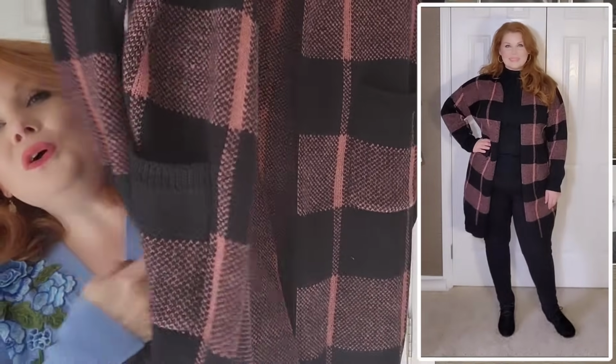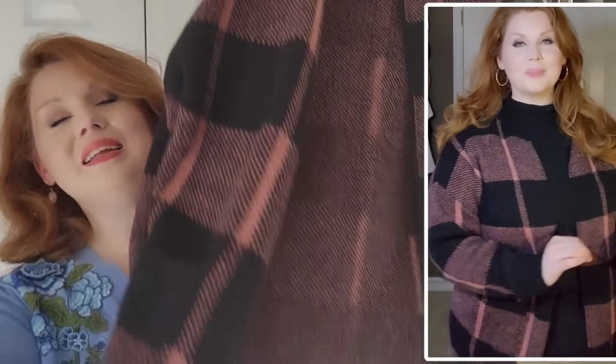So it is a full length duster cardigan sweater, but again, pretty thick. So if you're like us and you're in a cooler climate, this will be perfect. So I did pair this with that black mock neck that y'all just saw, and some black skinny jeans that y'all saw in my last Shein haul, and some black booties.